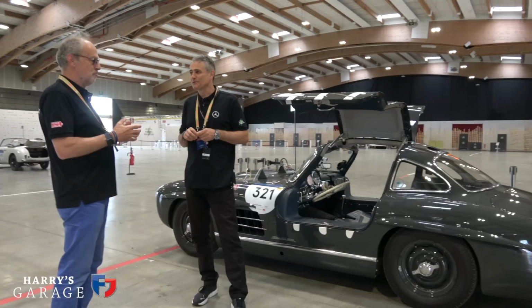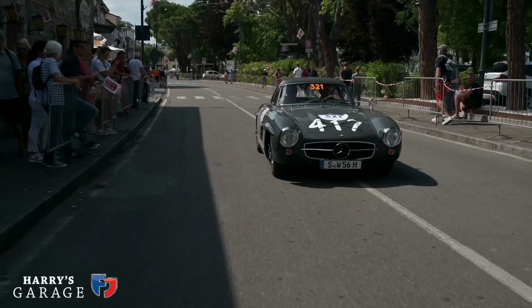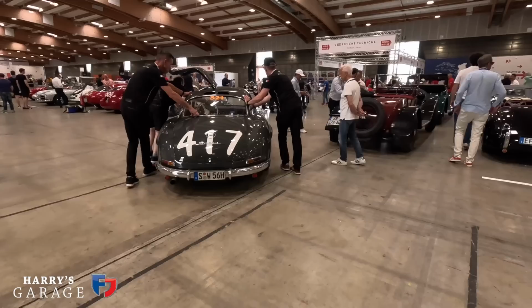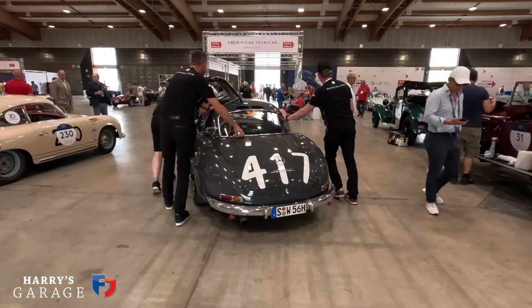Well, you're putting me in the navigation seat to begin with, and I've not done that, so hopefully at the beginning there'll be plenty of things to follow and we won't get too lost. 417 is its time, you'll see it all over the car. That was its start number in 1955, and that meant it started at 4:17 in the morning.